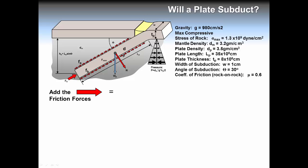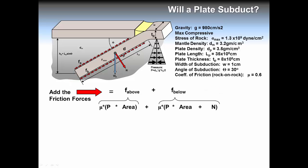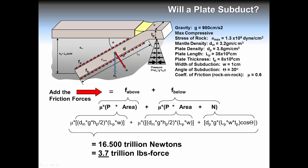Now sum the red restrictive forces, which consist of friction above and below the plate, plus whatever head-on restrictive forces are acting in front of the plate. First, be generous and ignore the resistive forces in front of the plate, since we don't know the shape anyway. Now we'll just sum the frictional forces above and below the plate, and again plug the numbers into the equation, and we get 16.5 trillion, not billion, but trillion newtons per centimeter, or 3.7 trillion pounds per centimeter.